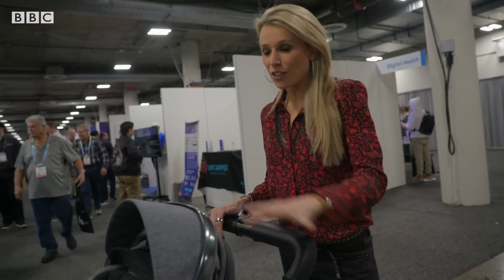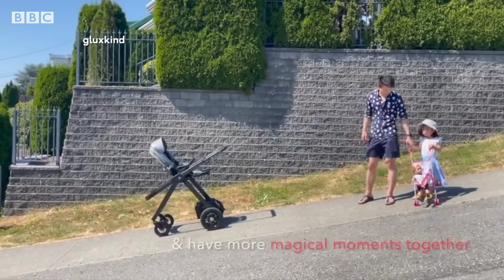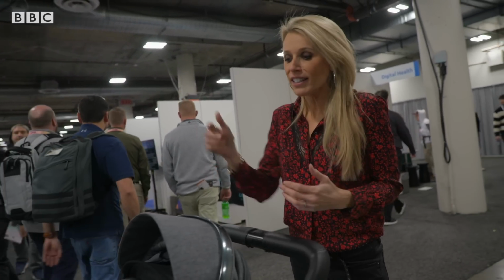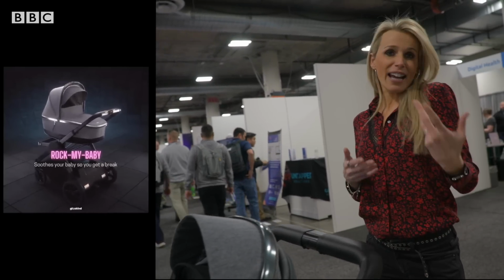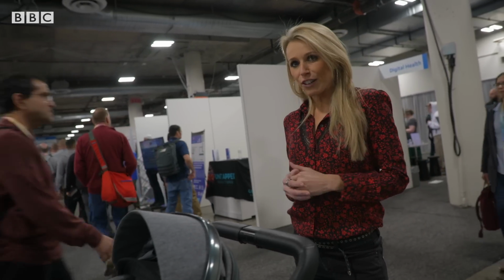Now, before you panic that the baby's going to be in it and it's going to go and disappear off by itself, that's not what it's all about. In fact, it doesn't do the self-driving if the baby's in there. The idea is that it just makes things a little bit easier for the parents. So first of all, it's got a rocking mode. If I press this, you can see what it does. So if you're standing there and you want the baby to be rocked, maybe you're sitting down having a coffee, it can save you the job.